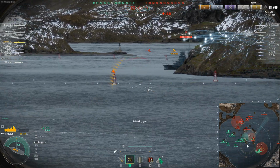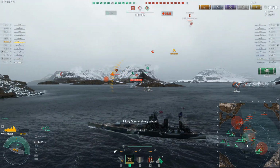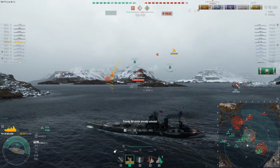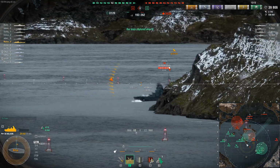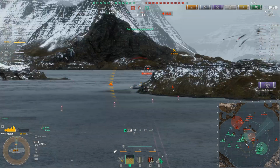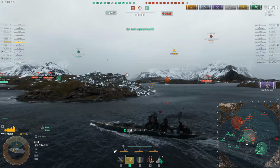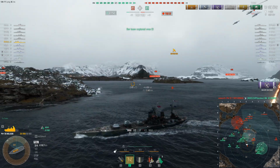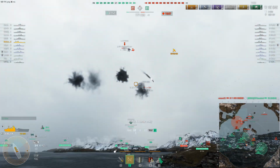Try to shoot the Gorizia. Maybe we shot a bit too early. Yeah, we got an overpen only. We stay broadside to the CV because if we're angled... well, you'll see now because he just turned around. It's not really that hard, huh? Doesn't take that much skill to go around the Nelson, especially since Nelson goes really slow. Does he get damage on me? He missed the drop, apparently.